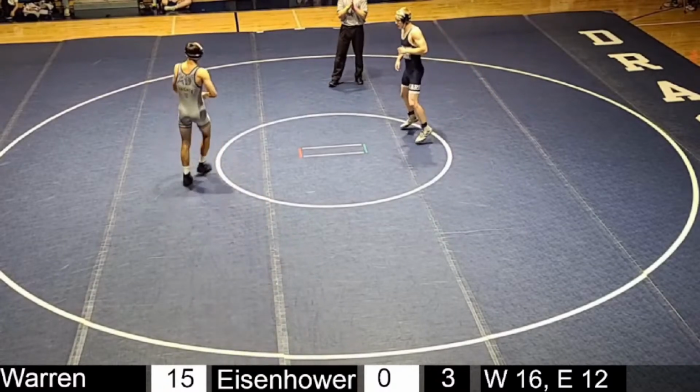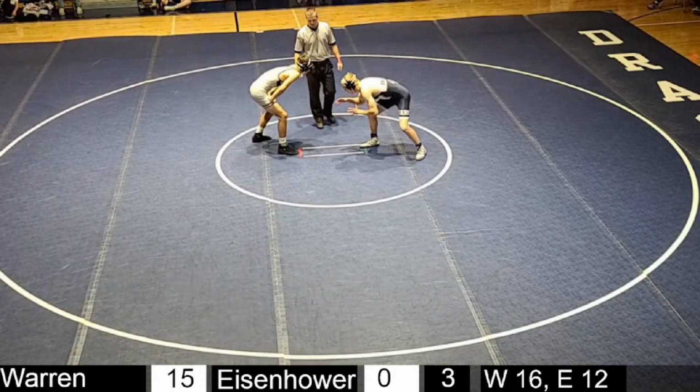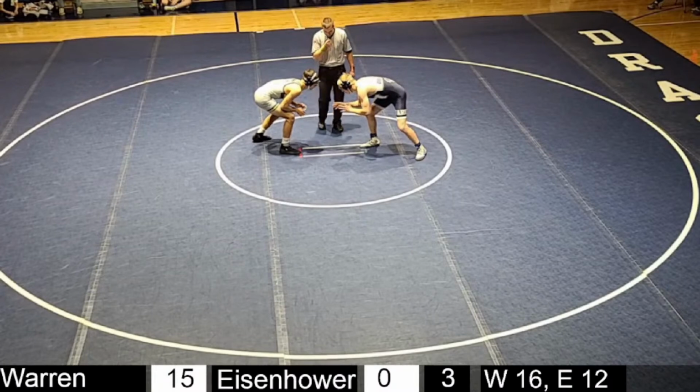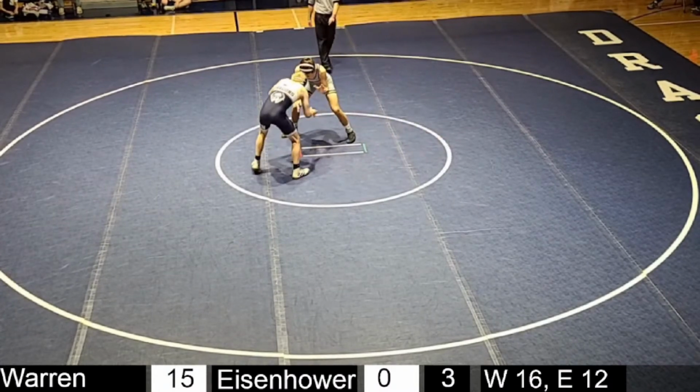Is this looking like Tuttle to you? Let's see. 152. This is Grant Heater for Warren. Oh, so Tuttle. I wonder what happened to Tuttle. And then this looks like this is Heater. This is Heater for Warren, and I believe that's Pascuzzi out there for Eisenhower.